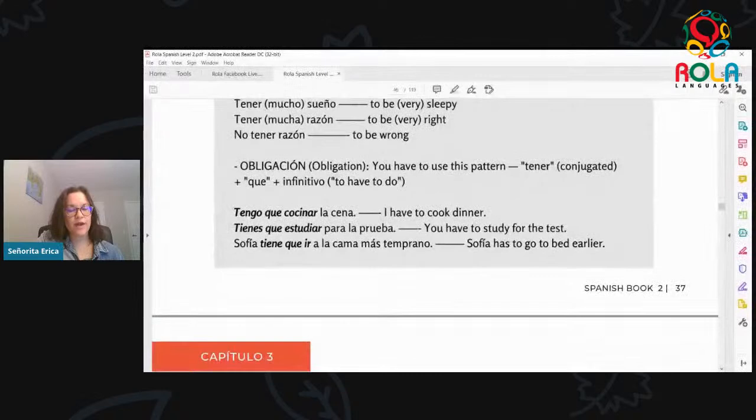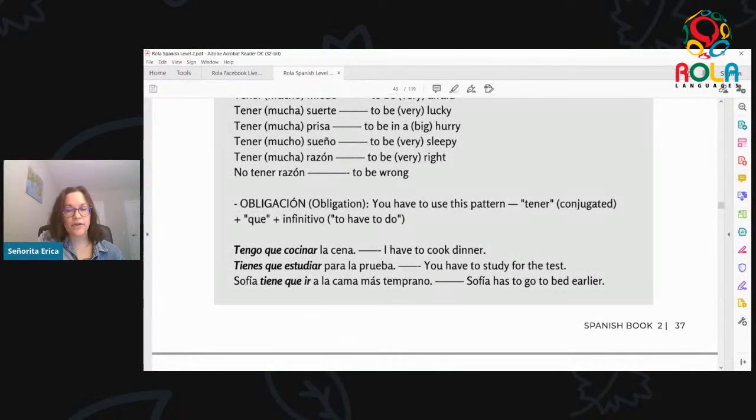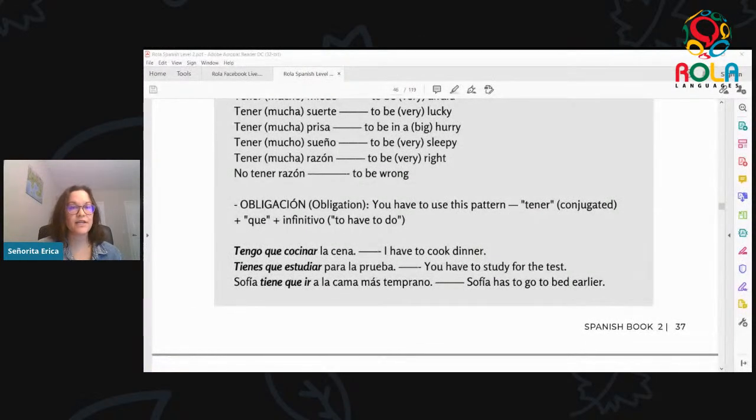Now the last one that we have included on this list is talking about things that we have to do. In this case, it is actually similar to the way we express things in English. You have to use the verb to have when you have to do something, when it's an obligation, or it's necessary that you do. In this case, we're going to put together three parts, as you can see from some of these examples. The first part is a conjugation of tener, which we're going to review in just a second before we get to our exercise.